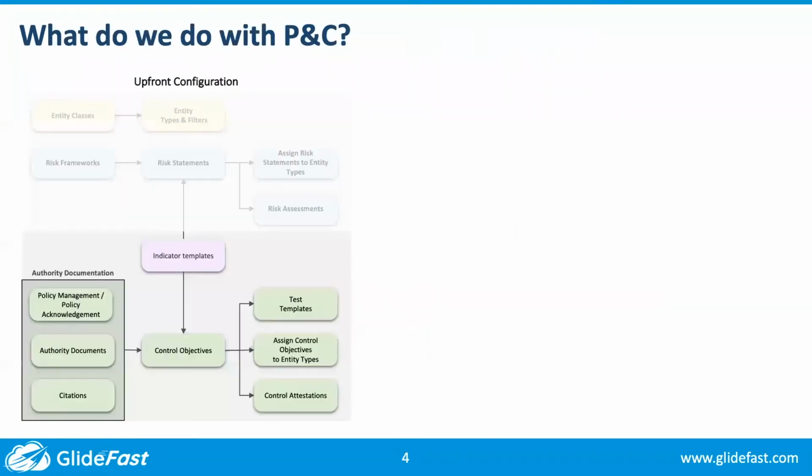So what do we do with P&C? And we're going back to the graphic that we looked at earlier. The upfront configuration with policy and compliance, we're looking at the authority documentation, and that's where we're talking about the internal and external regulatory sources, the authority documents.